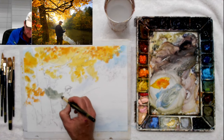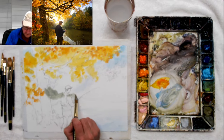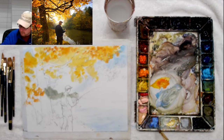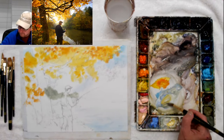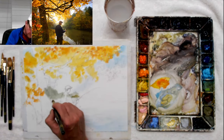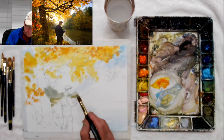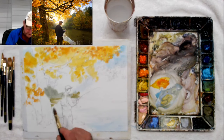I could go right over him, but we can stop there a little bit. Yeah, we can go right through him. He's going to be darker, he's silhouetted almost. A little bit more violet, a little bit more crinecrome gold. Makes a nice, fresh green right into the water. We'll just put it right into the water right away. And see how it looks like it's in the distance because it's a soft edge.